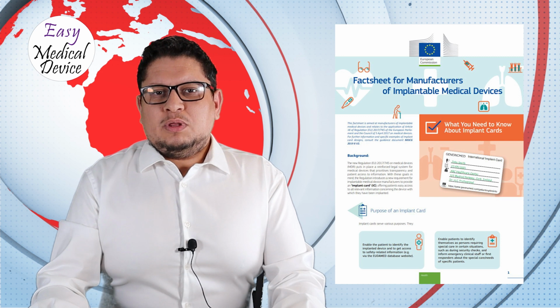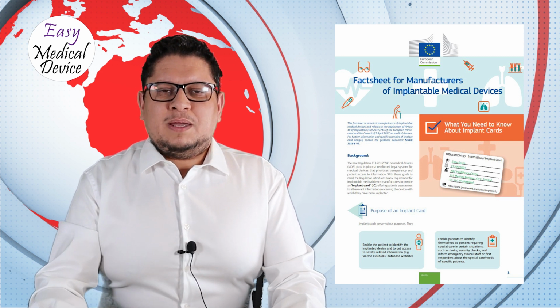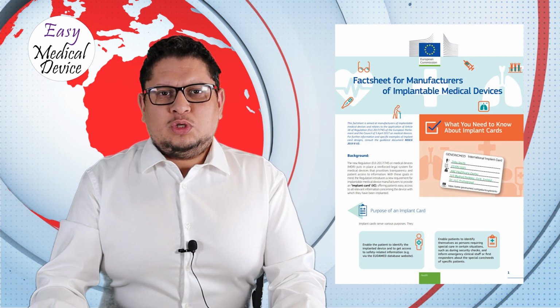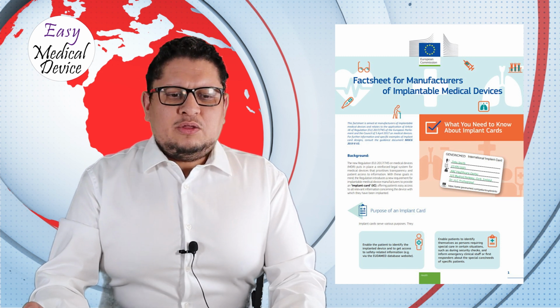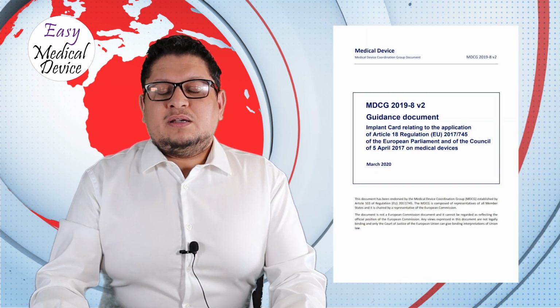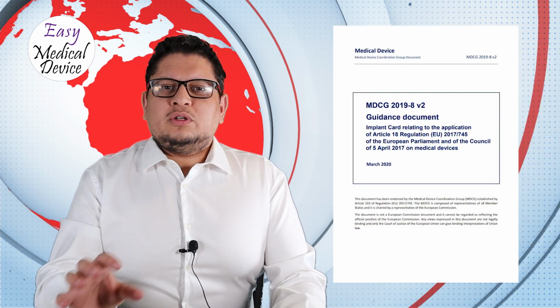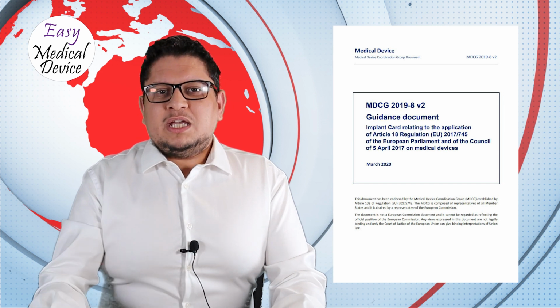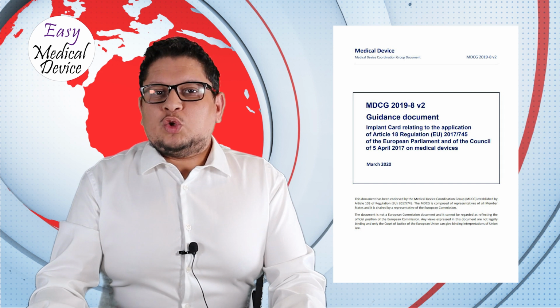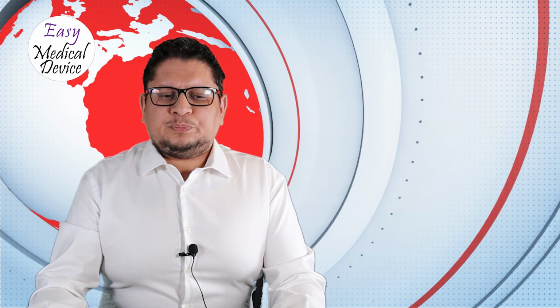In case there is an issue with the product, they know exactly what was implanted to them. There is also a guidance that was issued about implant cards. So if you missed that, the guidance is MDCG 2019-8 version 2, where there is also a template or an image of how an implant card looks like, so that you can create the same for your organization.